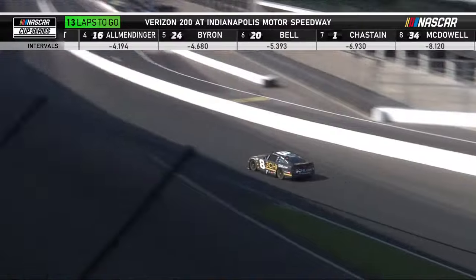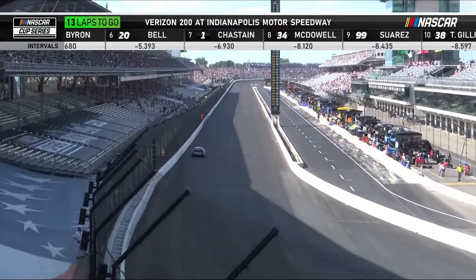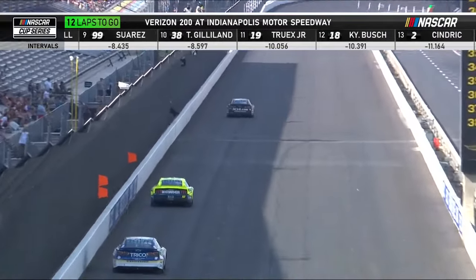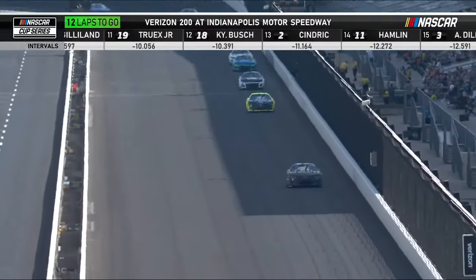They made the announcement, Petty GMS and Ty Dillon will be going different directions at the end of this season. So he's still looking for a ride for 2023. Reddick out front here at Indy.